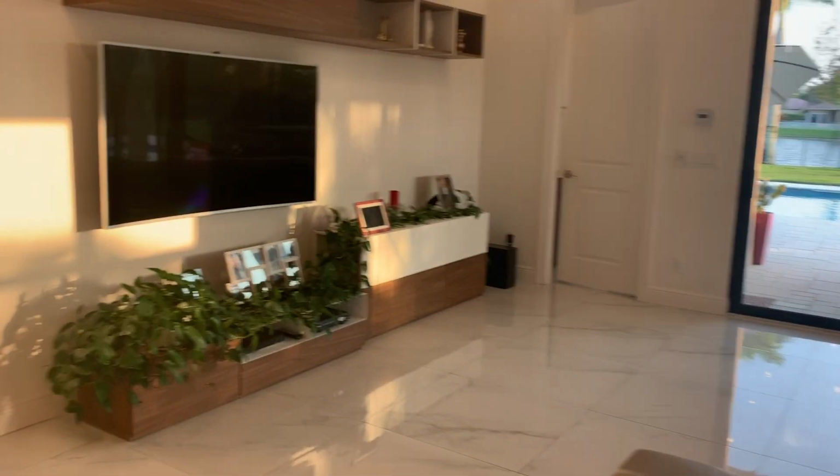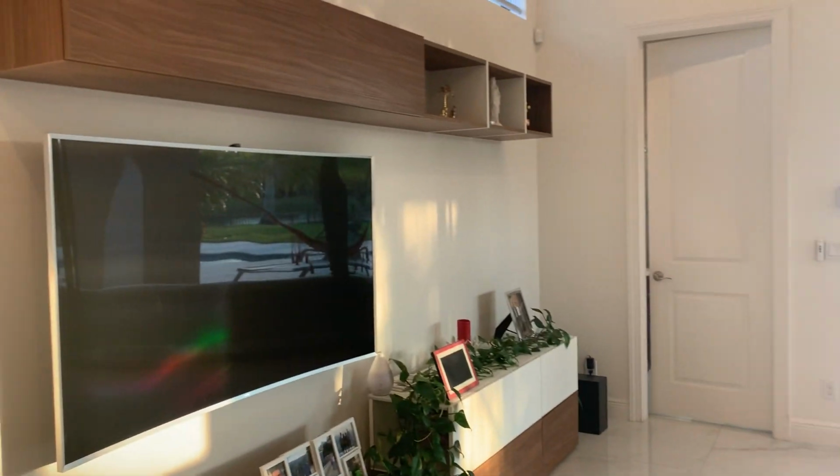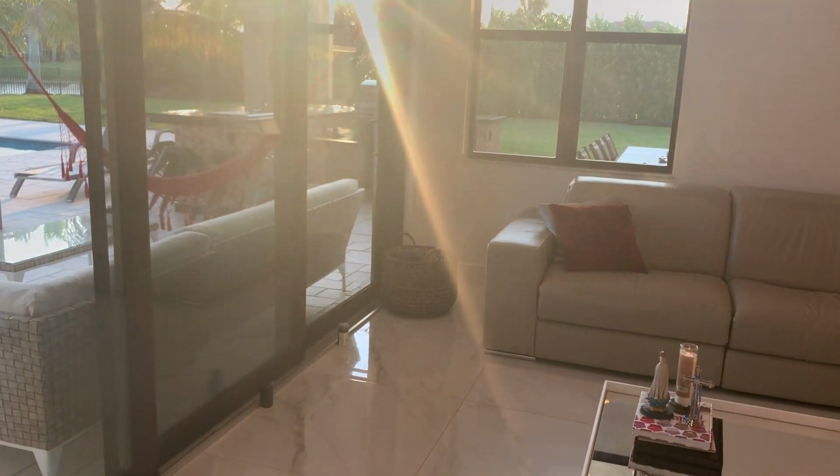As we continue, we reach the spacious family room, providing enough capacity for large furniture. This space is useful for hosting large parties and reunions with family and friends. Before reaching the patio, you'll find a full cabana bathroom.